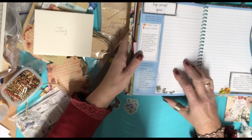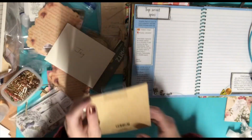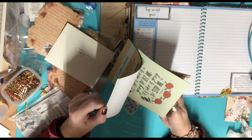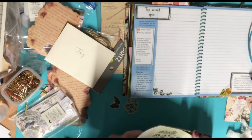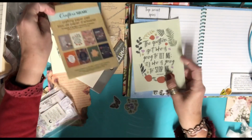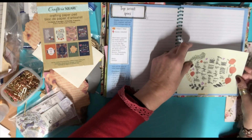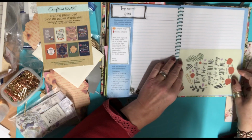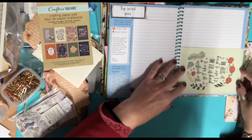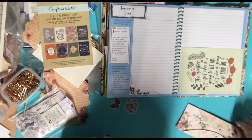So we have got some lovely papers here that I could use. I think I'm going to use the question is one. Lovely sized pocket that way. It'd be perfect on there, wouldn't it, like that? I think we could still use it like that. That's what I'm going to do, I think. Make the pocket like that.